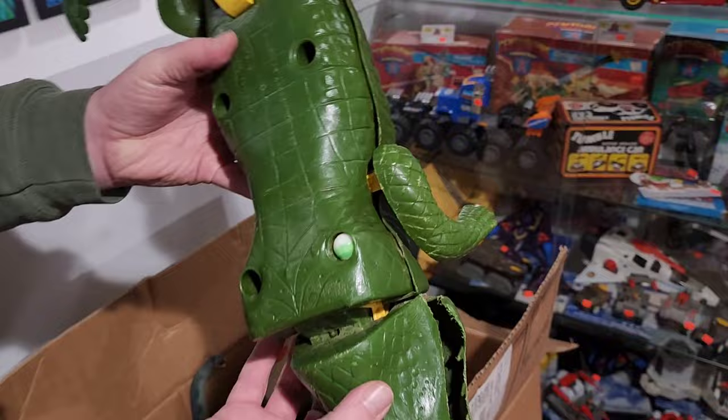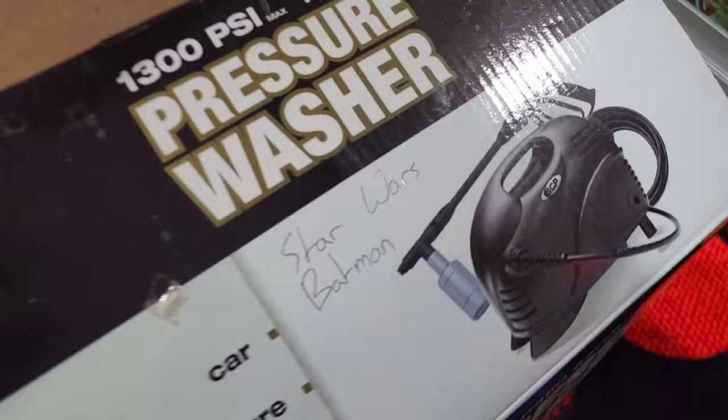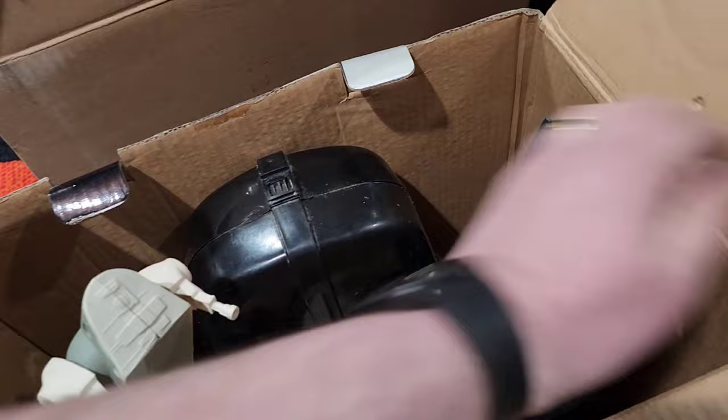Uh-oh. 1980 alligator. It was a marble in it. Don't swallow that. All right, so this is a Star Wars and Batman, according to this. So this collection was weird. It had 90s stuff and vintage stuff, so I don't know if he had hand-me-downs or what, but this is cool.